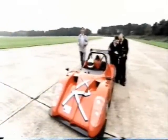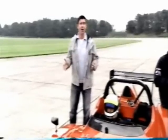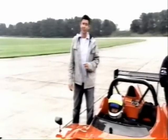Astonishing. The Radical, as it came round that bend, generated 1.5 G. If your driver's 10 stone, it's like having someone 15 stone pushing on the side of him. Why can it do that? Because it's a racing car with number plates on.